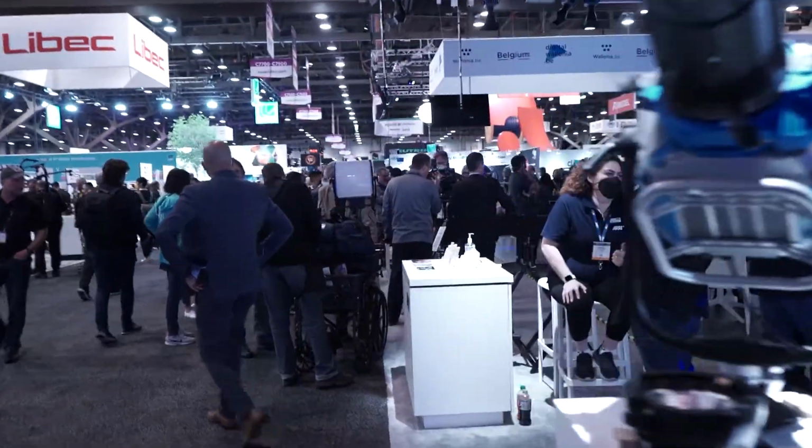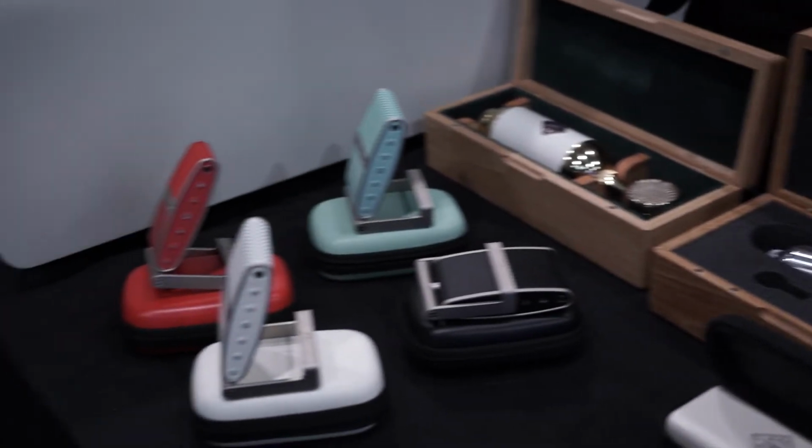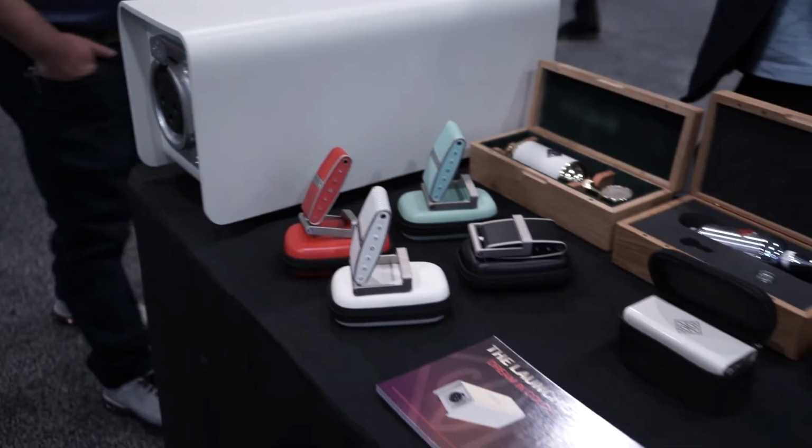After that, I headed over to a combination booth with a company called Tula and Soyuz microphones. Tula makes a handheld recorder that has 2 different capsules in it. It has an omnidirectional capsule and a hypercardioid capsule.